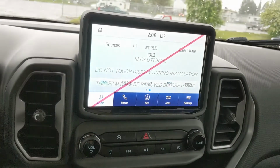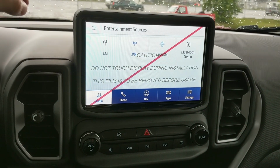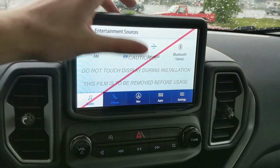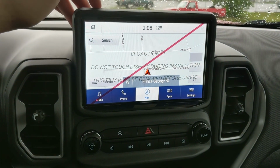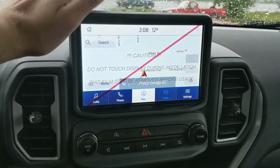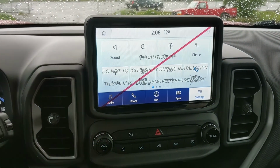Then moving on to your center, your infotainment screen, which is radio, Sirius, and Bluetooth capable, so you have some options there for whatever you want to listen to. Also have your Bluetooth phone controls, your navigation screen, so you're hopefully not going to get lost on your travels, whatever apps you may have installed, and settings for your screen and some other features around your vehicle.